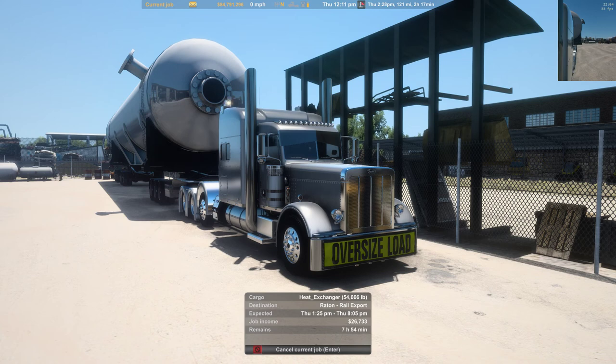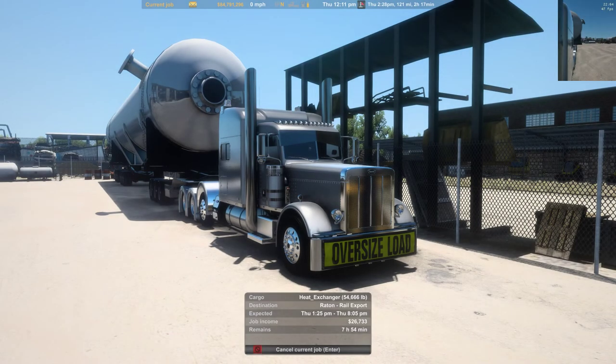Got this heat exchanger, 54,666 pounds. We're going to take it from Alamosa to Renton. Let's see how many miles it is. 121 miles. It'll take about 2.5 hours to get there.